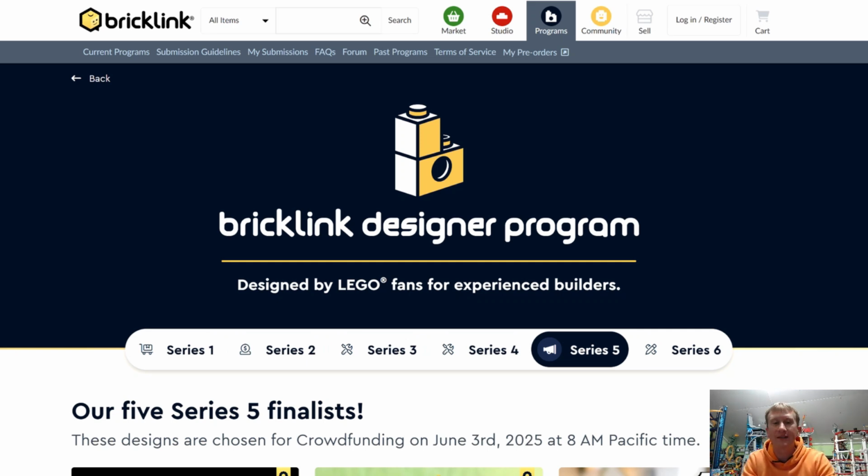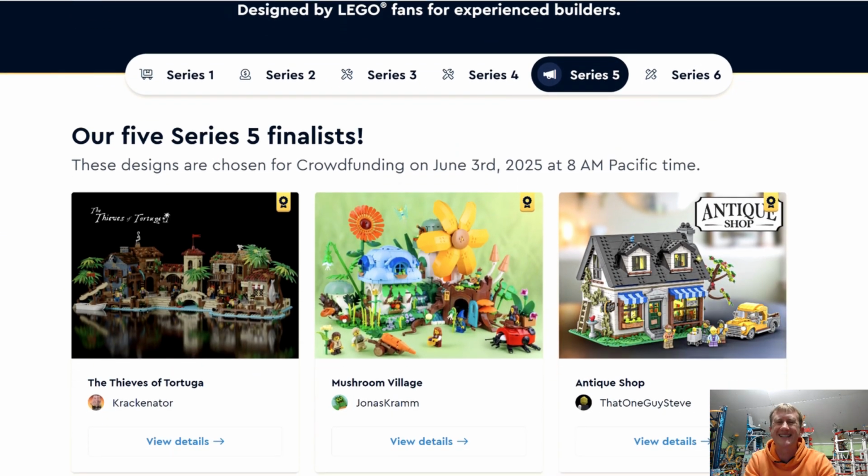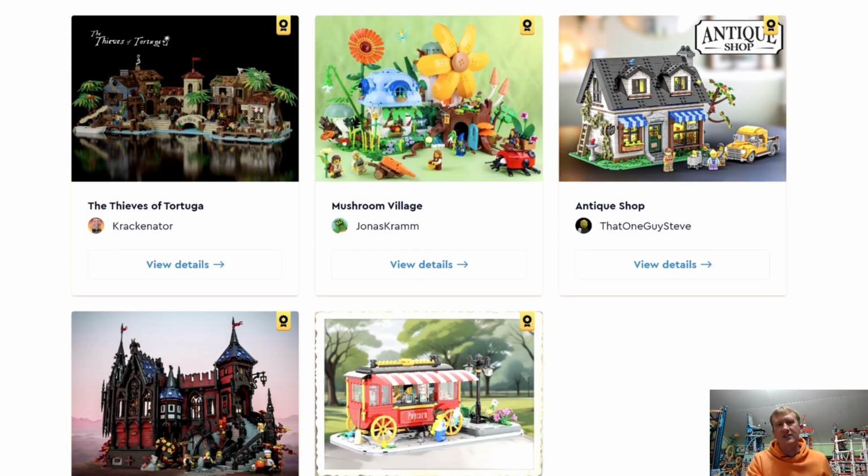We're going to start off with the Bricklink Designer Program and kicking off with Series 5, and these are outstanding. So we'll cover all the dates and bits and pieces on these in a second. Then we'll jump to Series 3 because they are going to be coming out very, very shortly, which means you can start to back them and spend some money.